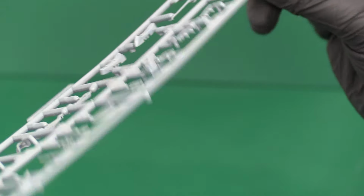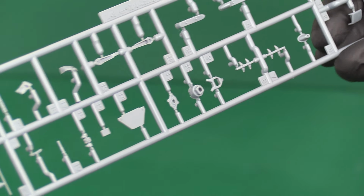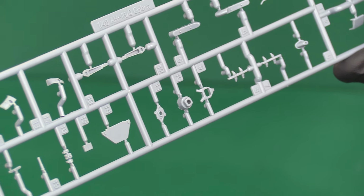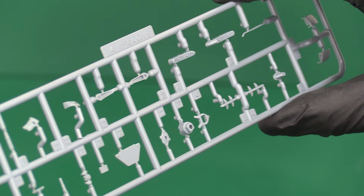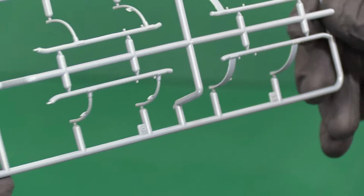Then we've got our pylons and the various small parts, including things like aerials, and also I think one of those is actually a breather pipe from the engine. Here we've got the landing skids. Nice kit this, nice kit there.